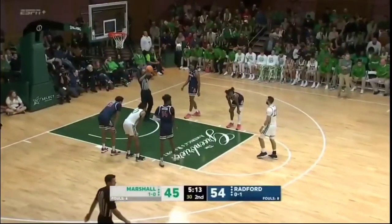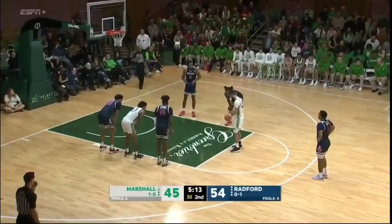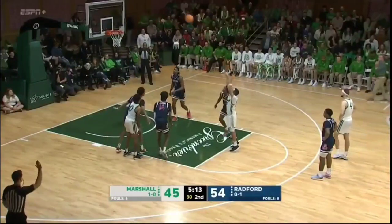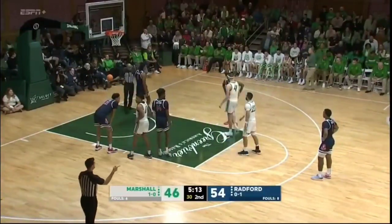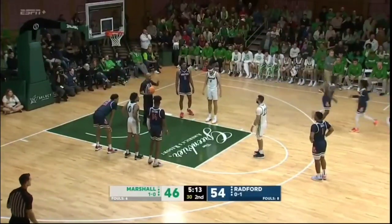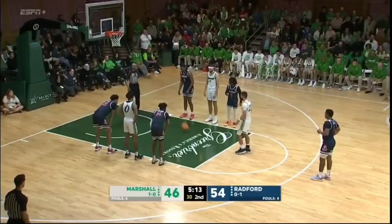And now in the 1-and-1 for Marshall. So a bright spot has been their free throw shooting in this game, 11 for 15 from the line. So doing a fine job from there. Can they continue to keep that up and will their way back into the game? I would try to attack Radford as much as I can and get into the teeth of that defense and see can they will their way back in with 5 minutes left and get to that free throw line.